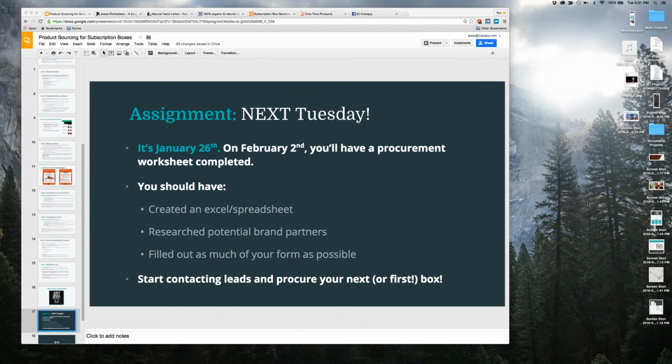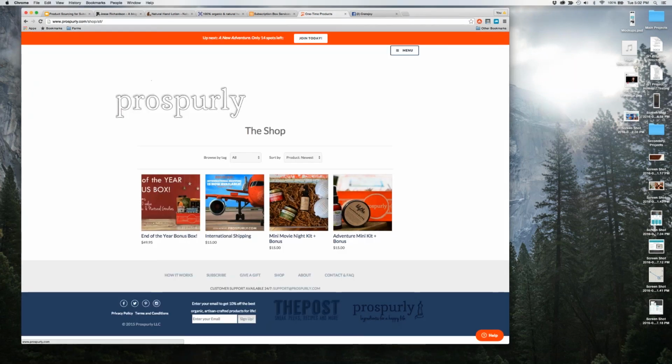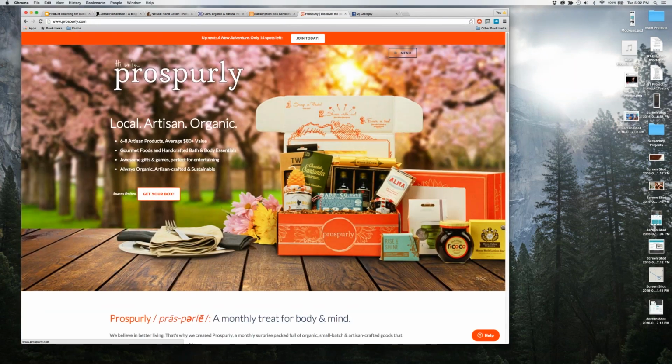But whether you think about it as a subscription box or just as a monthly delivery of recurring products, that's the paradigm change. Curated subscription boxes like Prosperly, I hope will last tens of, 20, many more years. The last 3 or 4 years is when it started to pick up.